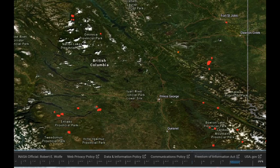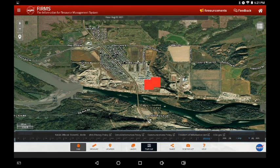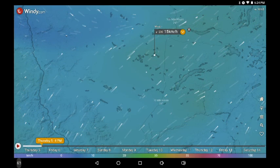John. Zooming into the one closest to Fort St. John, this is Taylor, and it looks to be in an industrial area. There is a small forested block there, but this could be one of those hotspots that appear frequently due to human activity in industrial zones. So just a note, in case you're searching around for the most recent hotspots, they do catch me from time to time. Let's go to Windy now.